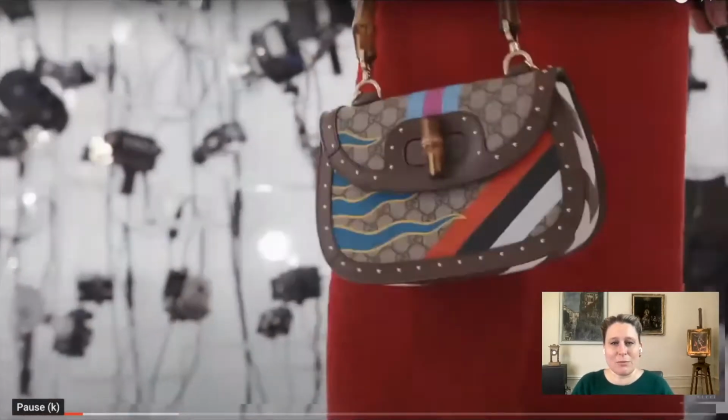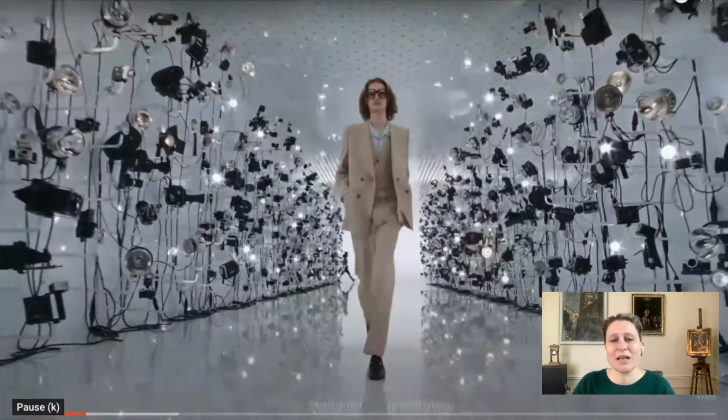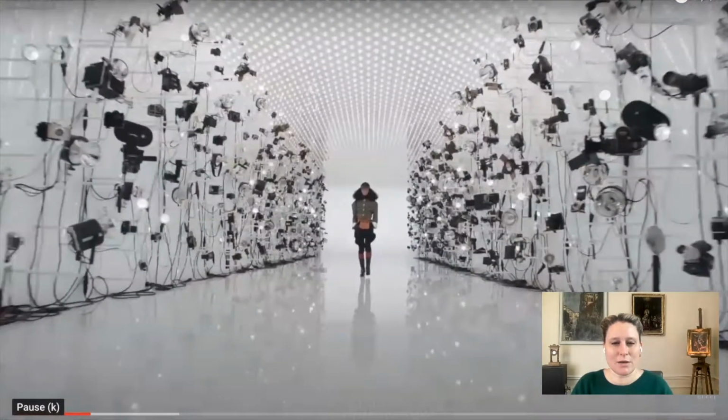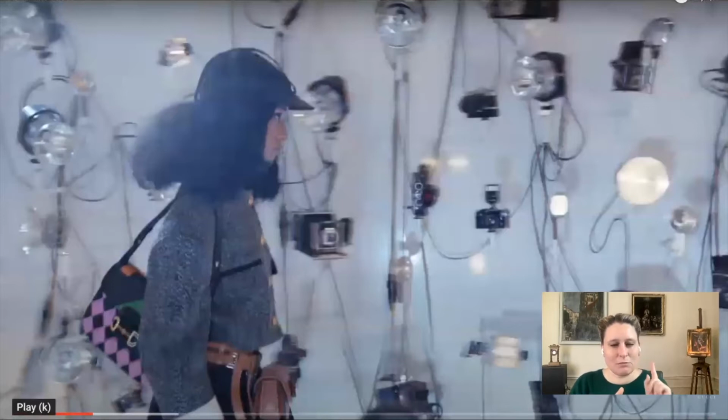So you can see her walking by: multicolored bamboo bag, a classic 1970s style men's suit with a belted sweater vest. All right, so I want to pause it here. So we're seeing multiple, styling-wise, we're seeing multiple bags.